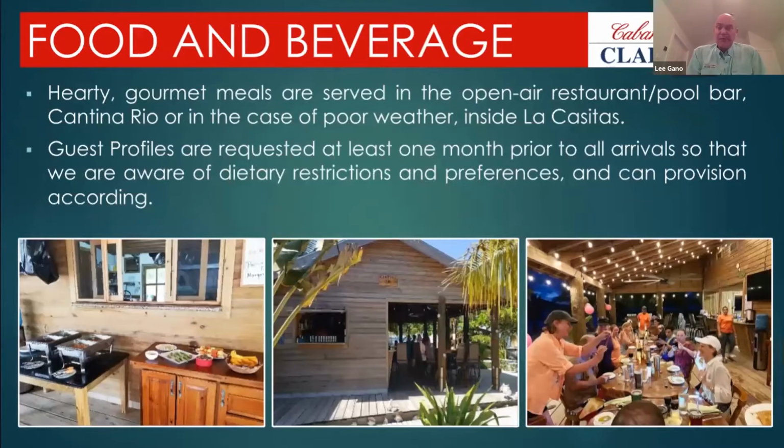Food and beverage, we kind of talked about. Jennifer oversees this, but you can see pictures here of our open-air restaurant that we have down here with the bar. Just big fans in there, so it stays nice and cool, and you have the trade winds blowing through there. Again, we ask that guests do fill out their profiles so that we can meet any dietary restrictions that we need to.